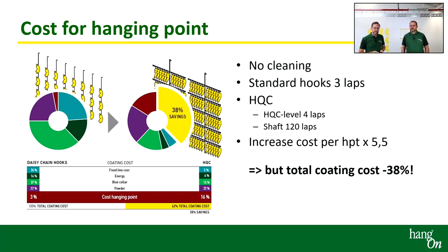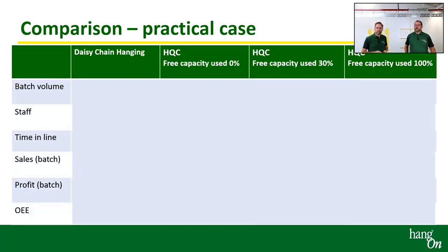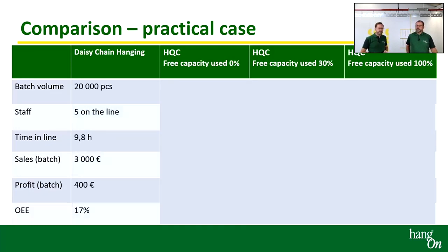And if we take this down to what it means in reality for you, let's say we have a batch of 20,000 pieces. It will require, as we have calculated, 5 people on the line. With this density and 2 meters per minute, it will take 10 hours to run the batch. Then we have calculated 15 euro cent, just as a fictive income for each of the products, which will give you a revenue of 3,000 euros. With the cost we have in our calculation, it will give a profit of 400 euro. And as we discussed, the OE number with chain hanging is 70%.